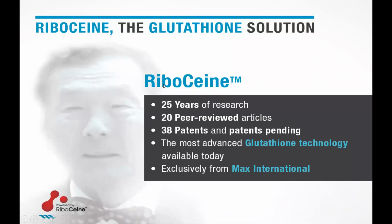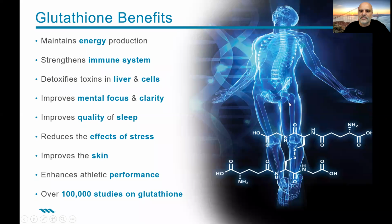And many pharmaceutical companies offered millions of dollars for this composition patent, but our company said no, we're keeping it for ourselves, because our research scientists are the ones who spent all these years developing this in the lab. And so it's exclusively from Max International. You can't get it anywhere else except through our website or a distributor in the company. So I just wanted to make that clear, that Ribosine is what sets us apart.